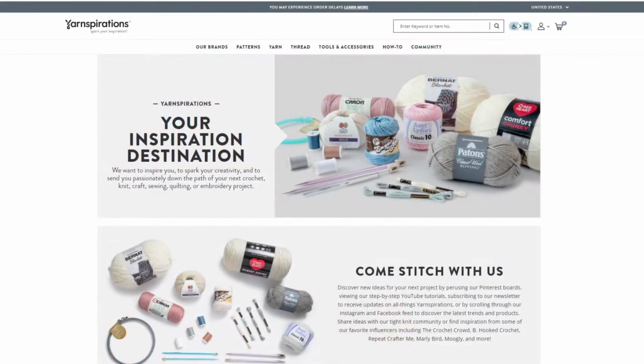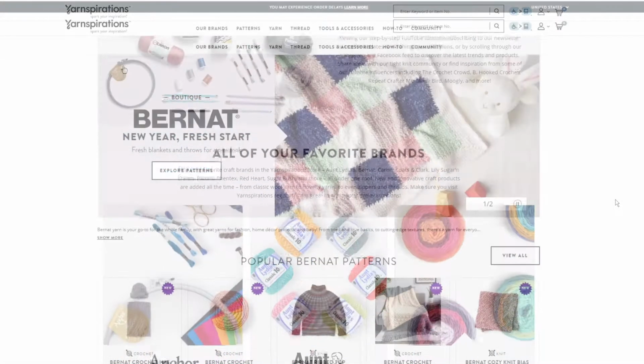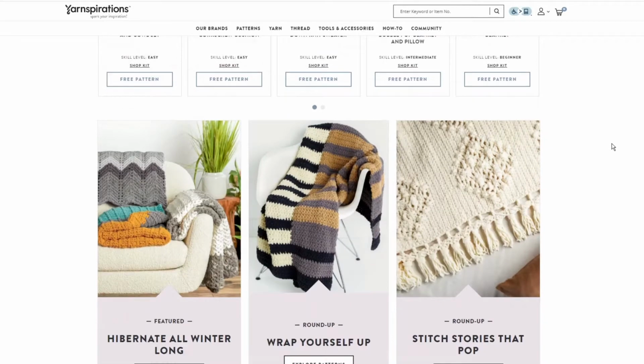Bernat is one of the brands under the Yarnspirations umbrella. Since this is one of those industrial brands, you can also go right to the Yarnspirations website and purchase direct from the manufacturer. That ain't too shabby.